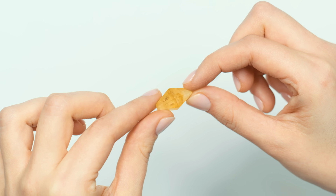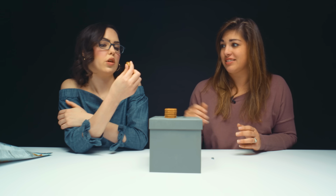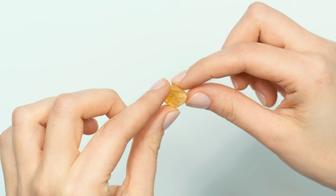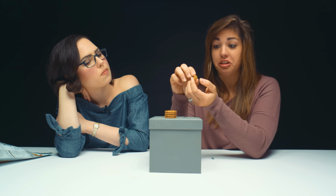Okay, so trigonal doesn't always have 3 sides. It can have 6 sides like this. Then what's the difference? You have only 3 planes of symmetry on the rotational axis. You're right. So if you can see, the end of this actually looks like a little triangle. That gives us a clue that our symmetry, instead of being a 6-fold symmetry, is going to be a 3-fold symmetry.